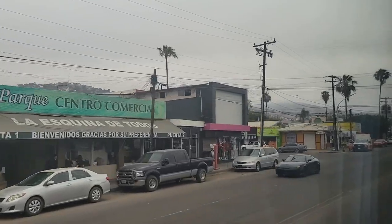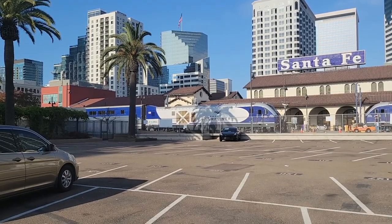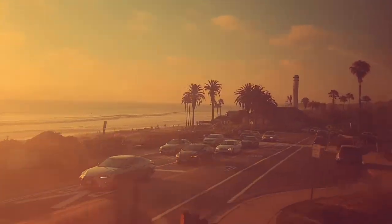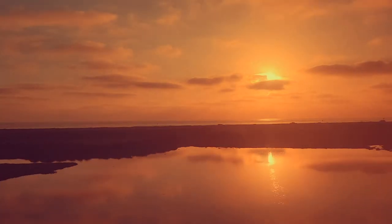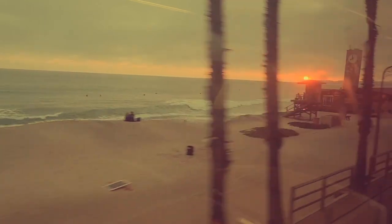But after a convoluted adventure getting across the border, I was ready for segment 7. In general, Amtrak's long-distance trains have the most memorable routes and views, but among these titans, one corridor train holds its own, namely, the Pacific Surfliner, which hugs the California coast for most of its route between San Diego and Los Angeles. Riding this train during golden hour is truly a surreal experience, especially if you make a playlist of synthwave to go along with it.